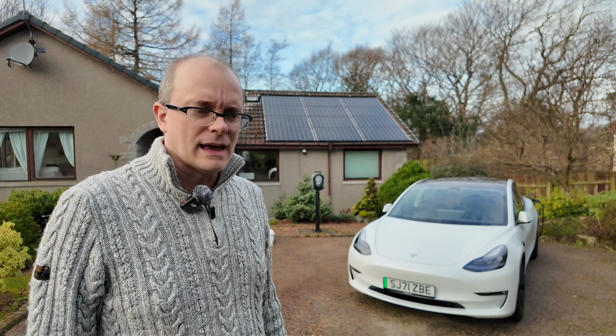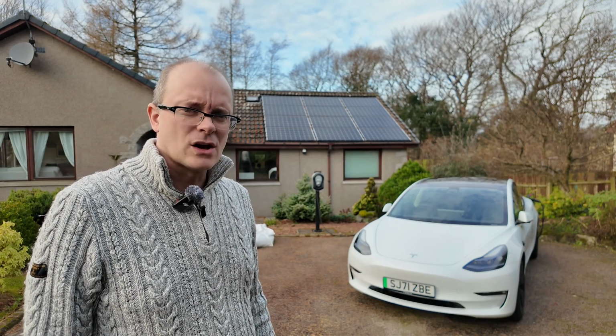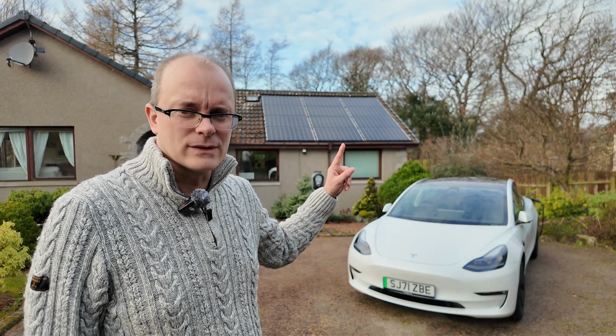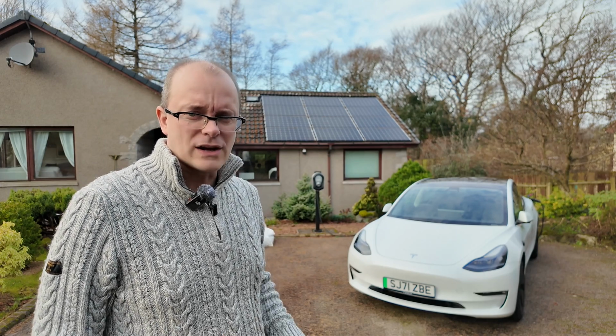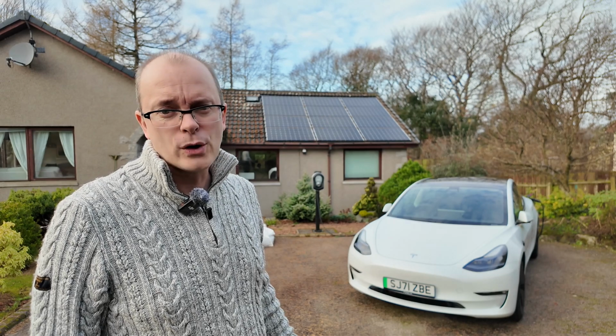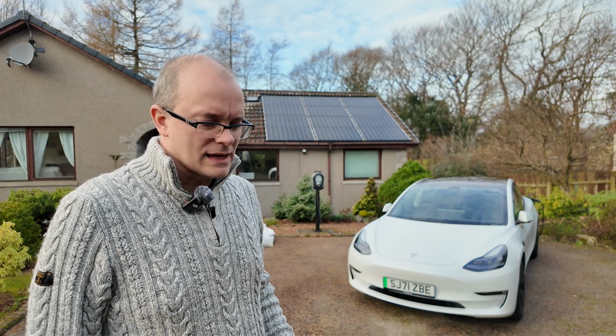£27,500. That's a big number, and that number represents the amount of money which I have spent on energy in the 10 years prior to getting these solar panels installed. That energy comes in the form of transportation, diesel, electricity, propane and firewood. And what we're going to be doing is reviewing how much money I'm going to be spending on energy from now on.